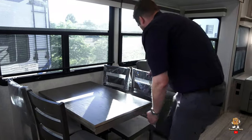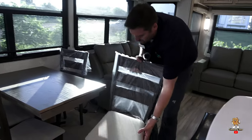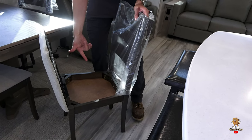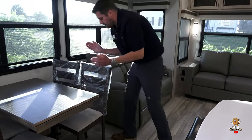Oops. Let's grab a chair. They're actually tied into the table right now. I should have maybe untied them before I started to shoot here. But I want to show you something. Engineered everything. If you want just a little bit extra storage space, you have it right there underneath your dinette chairs. They don't want to waste anything at all in this coach.